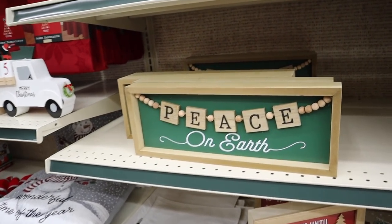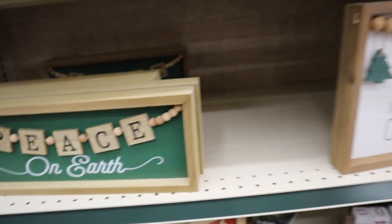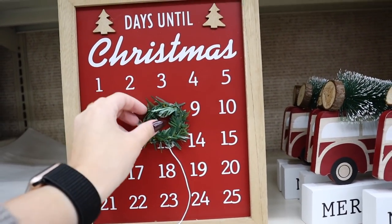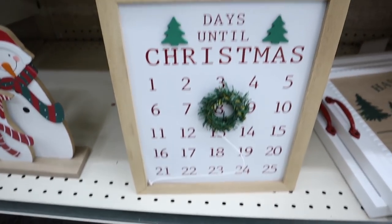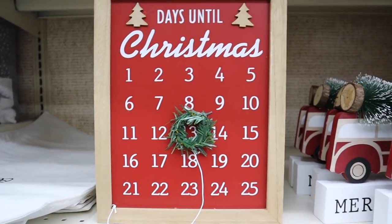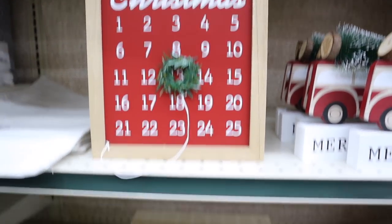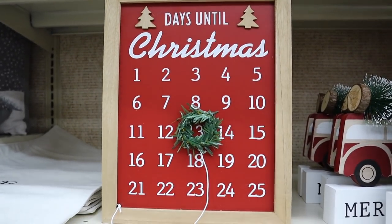So they had a similar sign to that one with a bead garland going across the top that said peace on earth. Down here they had this magnetic days until Christmas advent calendar. I truly feel like Christmas of 2021 was the year of advent calendars. Every store had so many different styles. They had magnetic ones, they had felt ones, they had fabric ones, and they actually had this in 2 different colorways.